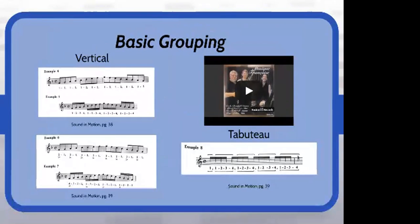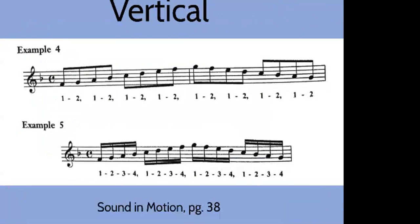All right, so getting into the basics of note grouping. When we learn music for the first time, we think about eighth notes and 16th notes, quarter notes. We're always basing them around the downbeat being what we should accent, essentially. So 1, 2, 1, 2, 1, 2, if we're thinking eighth notes, as you see on the top line.